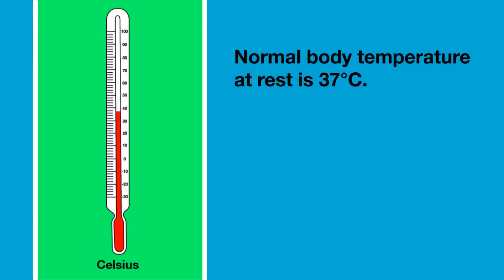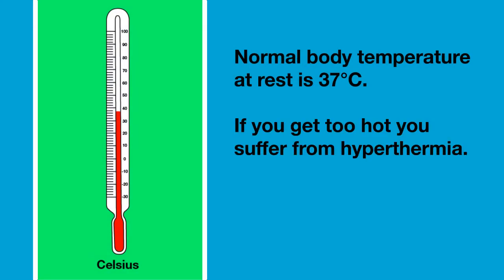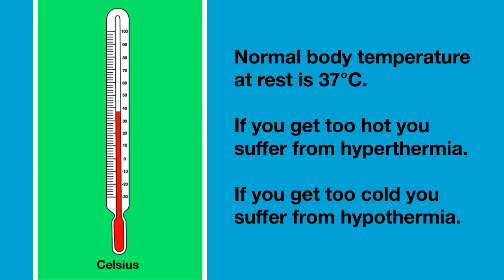Normal body temperature at rest is 37 degrees Celsius. If you get too hot, you suffer from hyperthermia, heat exhaustion, followed by heat stroke. And if you get too cold, you suffer from hypothermia.